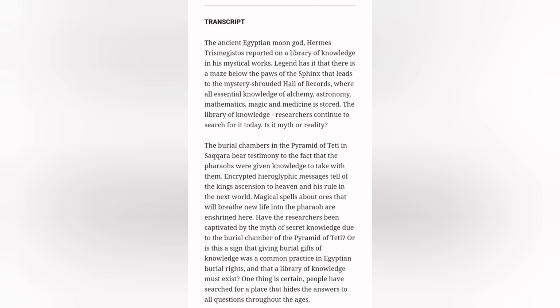Have researchers been captivated by the myth of secret knowledge because of the burial chamber of the pharaoh? Or is it a sign that burying knowledge was a common practice? Given ancient burial rites, a library of knowledge must exist. One thing is certain, people have searched for a place that hides the answers to all questions throughout the ages.